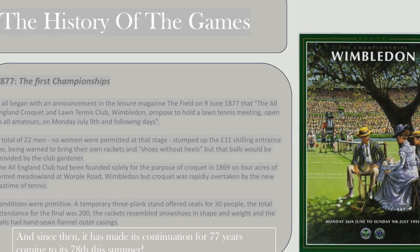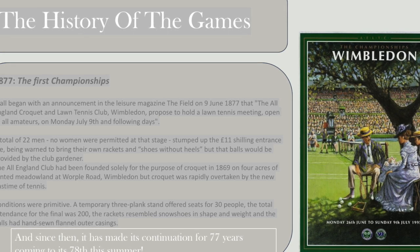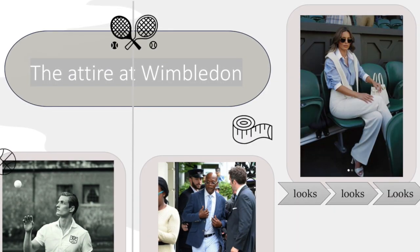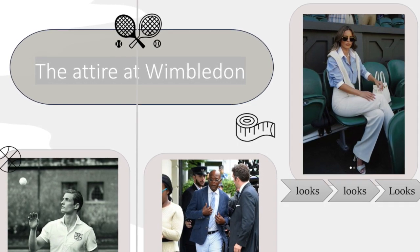The rackets resembled snowshoes in shape and weight, and the balls had hand-sewn flannel outer casings. And since then, the games have continued for 77 years, coming to the 78th this summer.